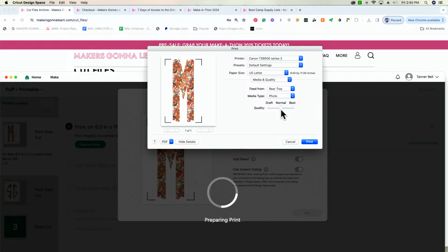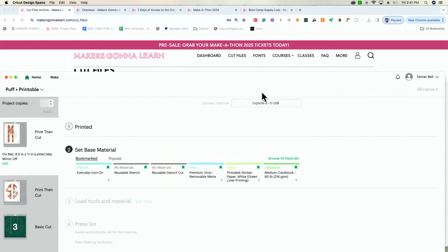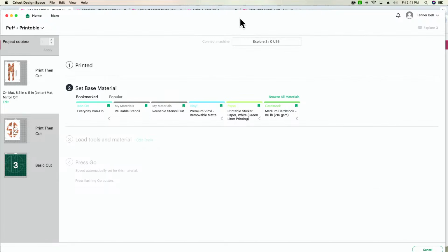Last thing you want to do is change your quality from normal to best. And that's it. We're going to print. Look at how fast that technology is. Look at that. Instantly. Instant. Woohoo. I know. So, awesome.